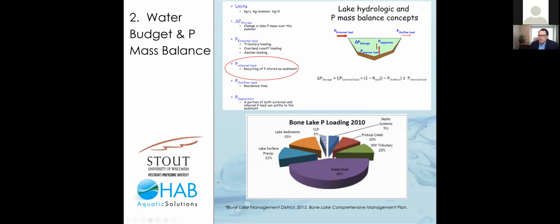CLP here, that's curly leaf pondweed. So we talked about that being another internal source. So this is a type of plant that's uptaking phosphorus, dying, decomposing, and releasing phosphorus back into the water column. So this gives us at least an initial roadmap of where we would focus our efforts on managing this system.